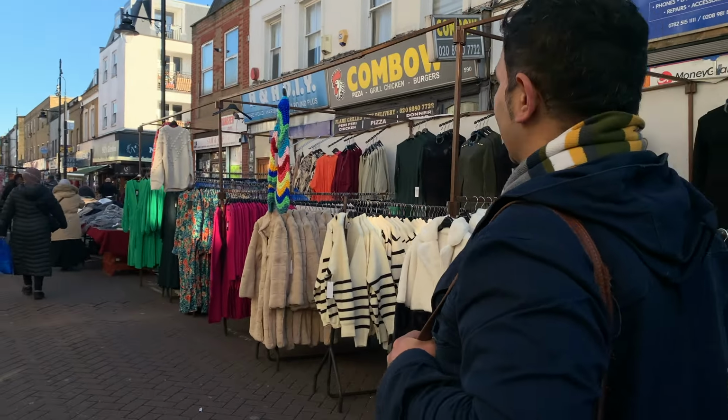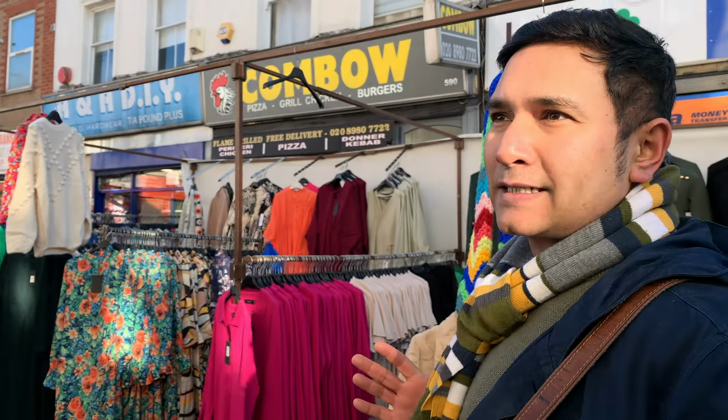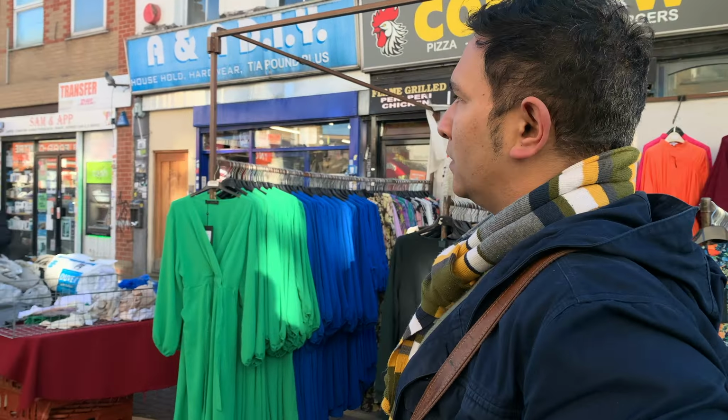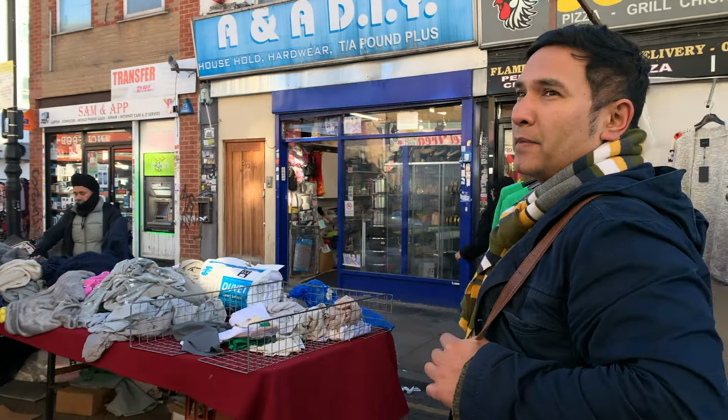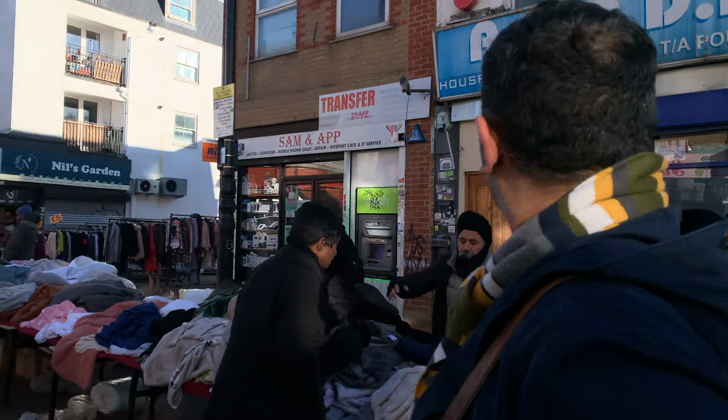So I remember this place as a kid actually, and it was always very, very packed as a market, and it still gets very packed on a Saturday. But I remember specifically that this was probably the most packed market going on. So I'm just sitting on a stall here, which is one of the traditional market stalls that you'd see in these traditional London street markets.